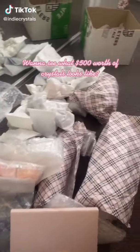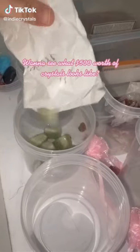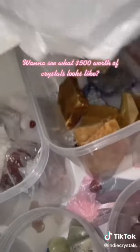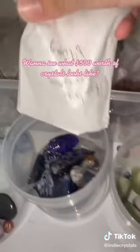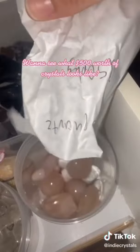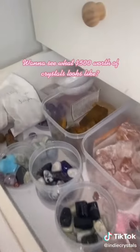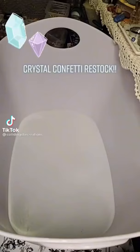Wanna see what $500 worth of crystals look like? Today we've got some jade tumbles, some strawberry quartz, green aventurine, raw yellow aventurine, clear quartz, rainbow moonstone, rose quartz, and this is all of my new stock. Okay, here we go. Crystal confetti refill.